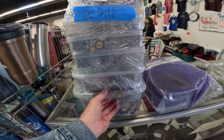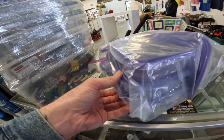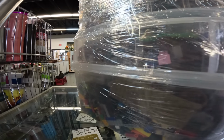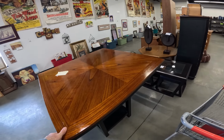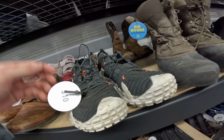Massive Lego lot, $150, 20 pounds. Mini Legos. If this was full of minifigures, maybe it'd be worth it, but I'm only seeing a couple. There's 150, so I'm gonna leave them. That's a nice table. If we had room for that, I would totally want that. That's super nice.